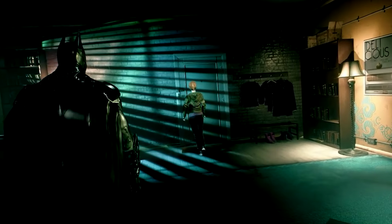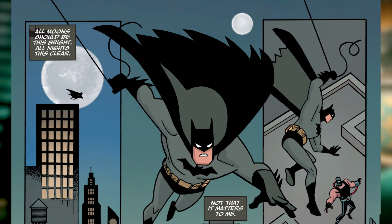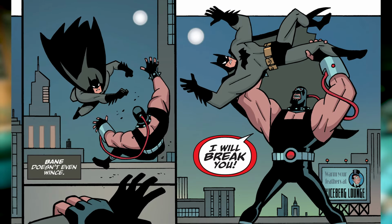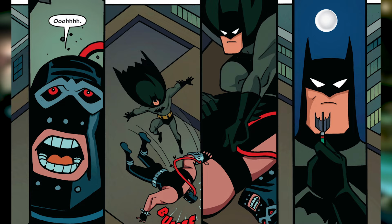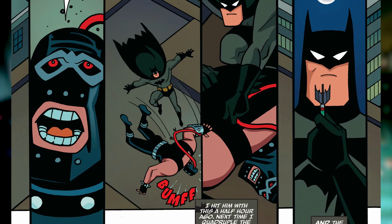So the first episode of the season is called Hardware and opens up to Batman swinging across the rooftops, attempting to stop Bane from whatever it is he was doing, which is never confirmed in the rest of the issue. But this encounter ends swiftly after Bane passes out due to Batman hitting him with a tranquilizer, which seemed to have taken 30 minutes to sink into his system.